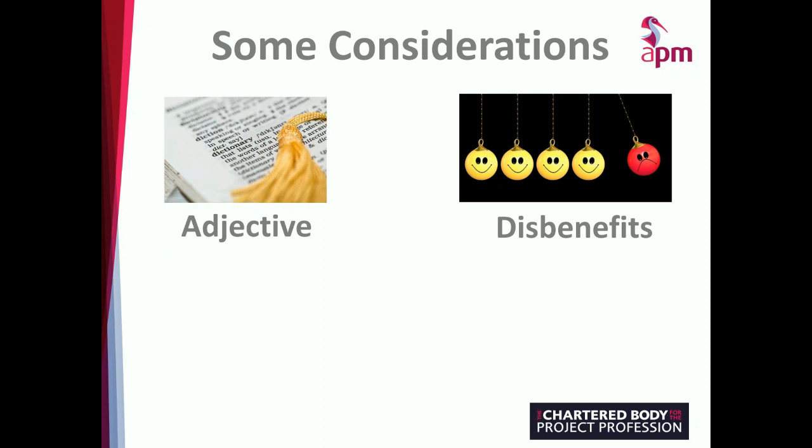And by making sure they're identified, you can then manage them and mitigate them. And that's the point of ensuring that benefits are identified. So specifically, as you're going through the process, to ask the question about disbenefits, I'd thoroughly recommend and make sure that that's built into the process.